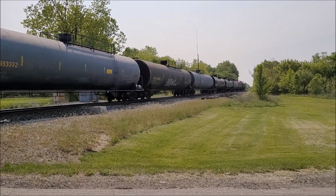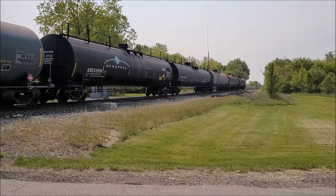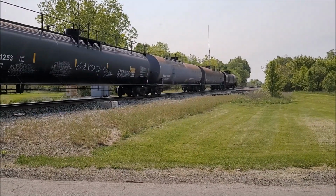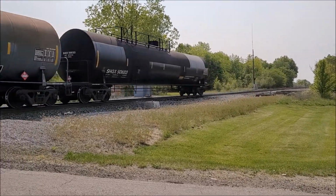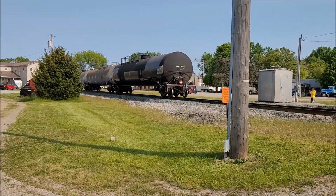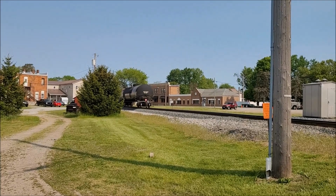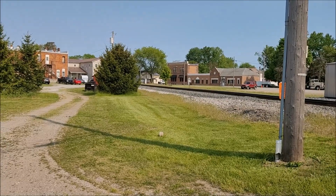See the end approaching. Okay, and there she goes. Hey, turning out not to be a total loss today. Okay, well, we're going to look around elsewhere in the area, though. Probably make my way home, so we'll be back with the next segment here.